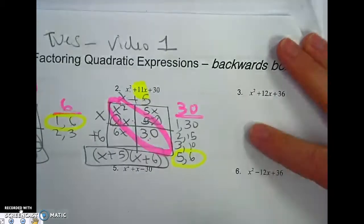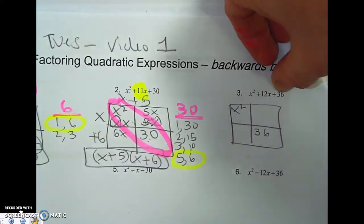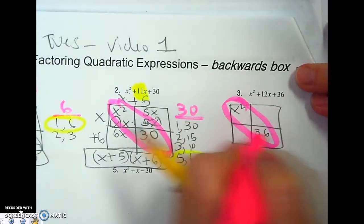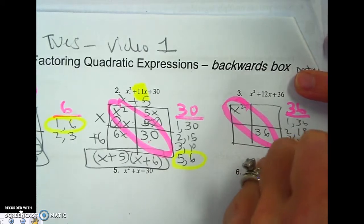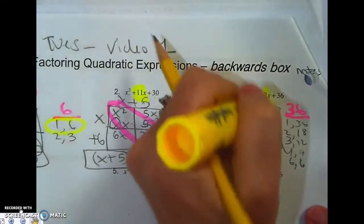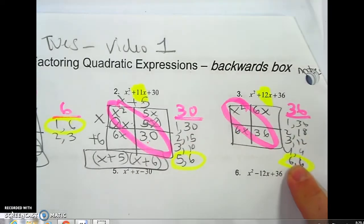Let's go to the next one. Make my 2-by. First guy. Last guy. Circle. All the ways to get 36, 36 times 1 is 36. 1, 36, 2, 18, 3, 12, 4, 9, 6, 6. I'm trying to add to get to the center. Boom, that's my 6 and 6. Let me pause. So I get 6 and 6, 6x, 6x.